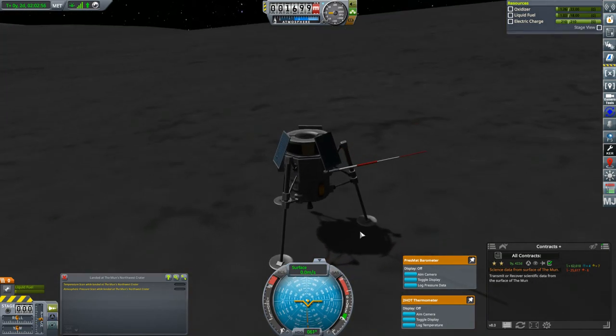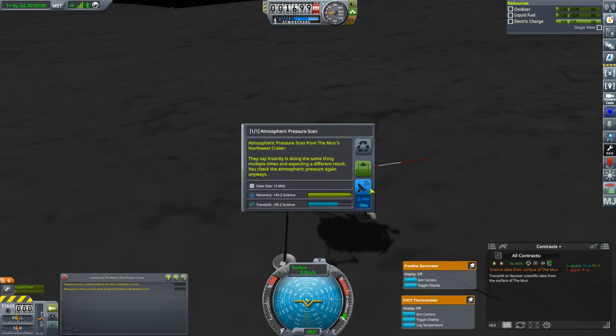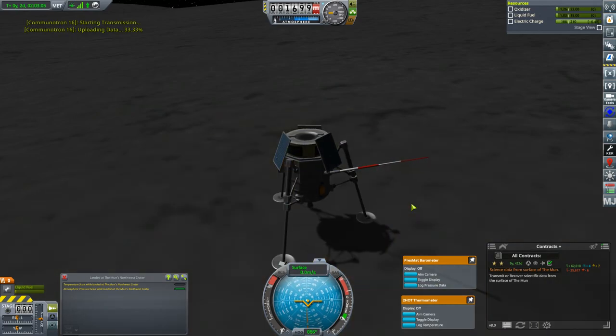SAS off, we are stable. Okay, all we've got to do is do some science, so pressure scan. That's 30.2 science to transmit, so we'll transmit that. And once this is done, there we go. That is our last contract. It has now gone green, so we can get rid of that contract.